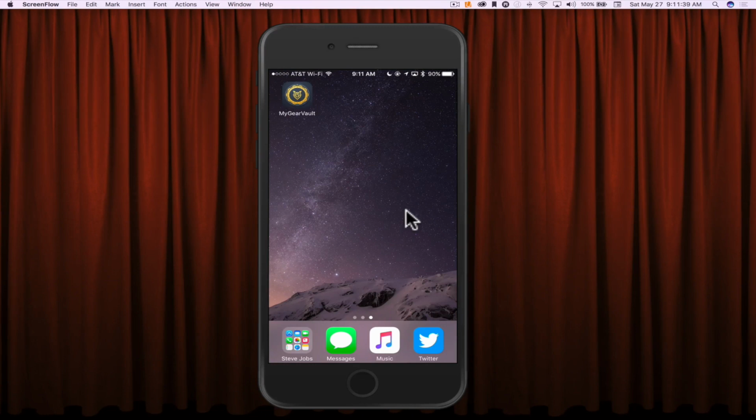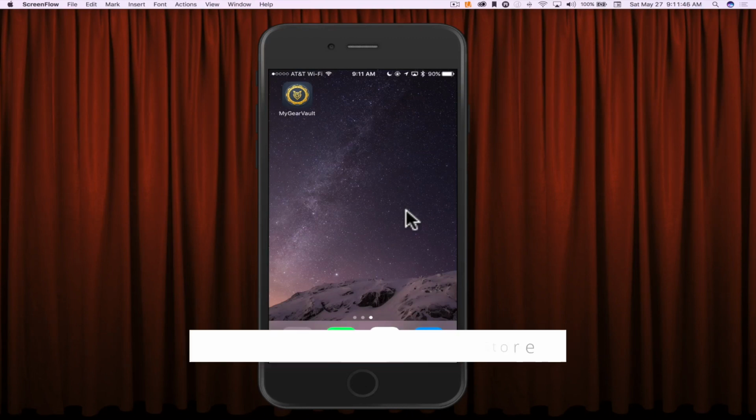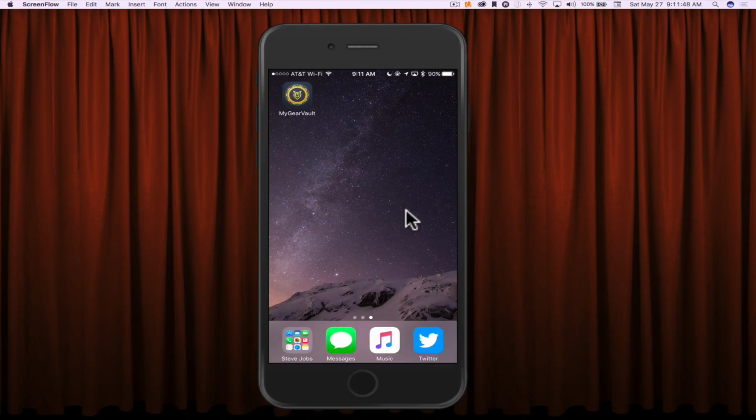Today we're going to look at a free iPhone application called MyGearVault. Now, it is free to download. There are no in-app purchases. The only requirement is that you create an account to use the app. And that's probably my only negative about this particular application. I just hate having to create an account.